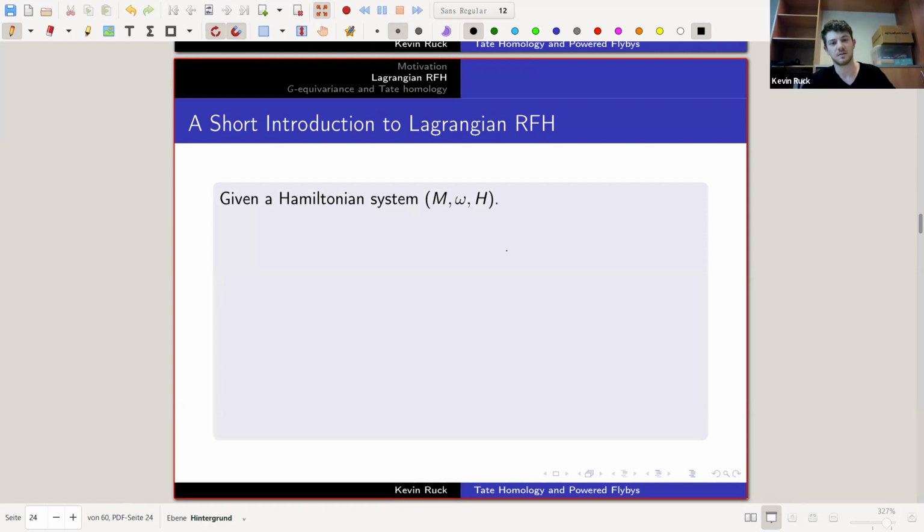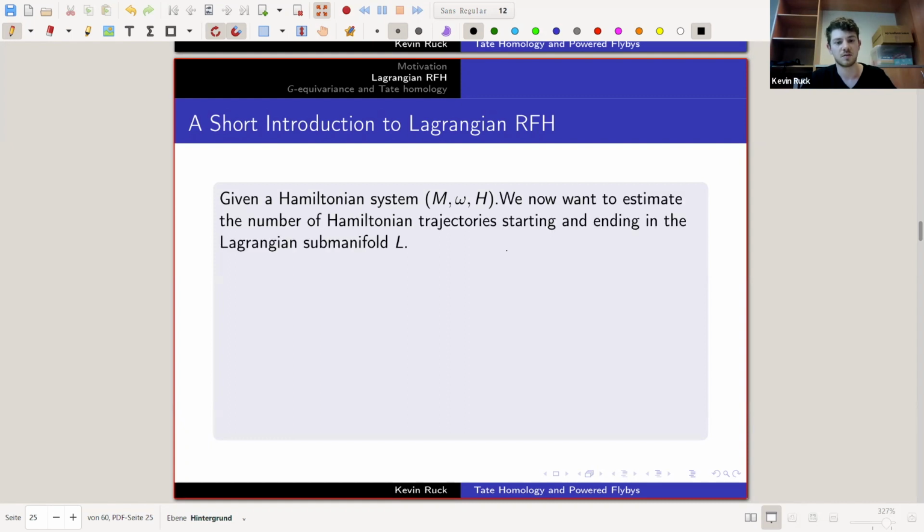So what's the idea of Rabinowitz Floer homology? We are given a Hamiltonian system, and we want to estimate the number of Hamiltonian trajectories which start and end in a given Lagrangian submanifold. Here I want to concentrate on only one Lagrangian because it's simpler to explain, and one can show that in our case there's a Hamiltonian diffeomorphism between those Lagrangians. With these Hamiltonian diffeomorphisms, we can come from the case with two Lagrangians very easily back to this one-Lagrangian case.